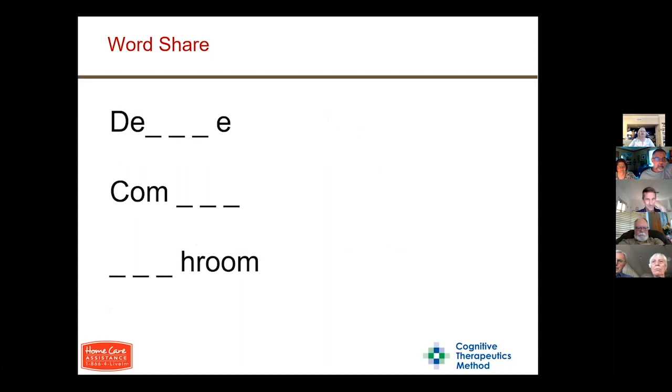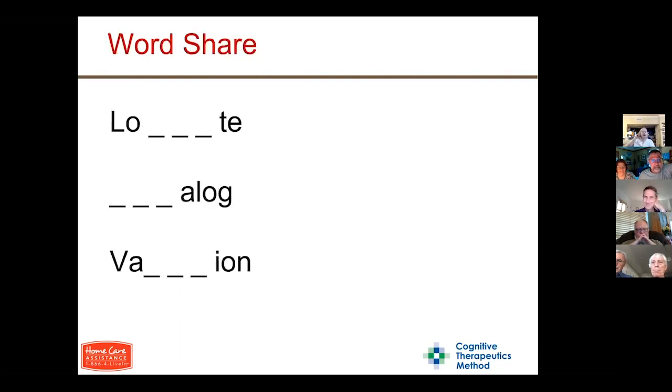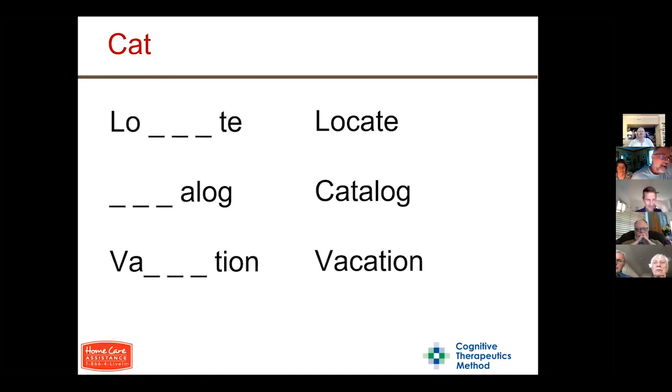It must be mushroom, the M-U-S. No. Fat. Oh, bathroom. You're right. Bath: debate, combat, bathroom. I didn't get that. It'll just take a second. Mushroom was my first idea too, Yetta. Vacation, catalog, and locate. Oh, there you go. I had analog.